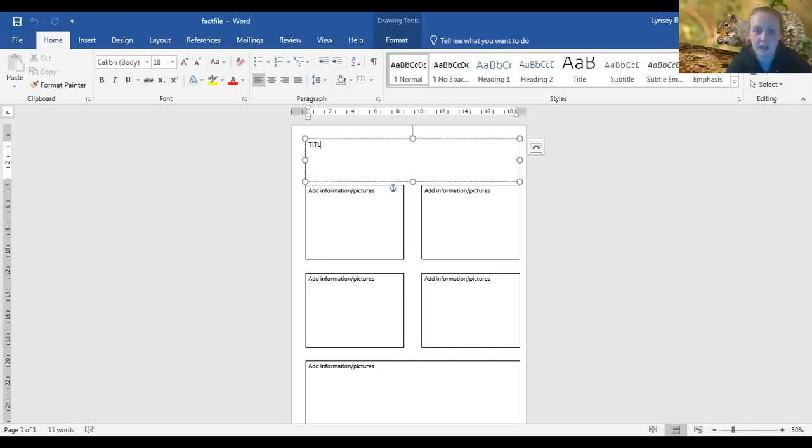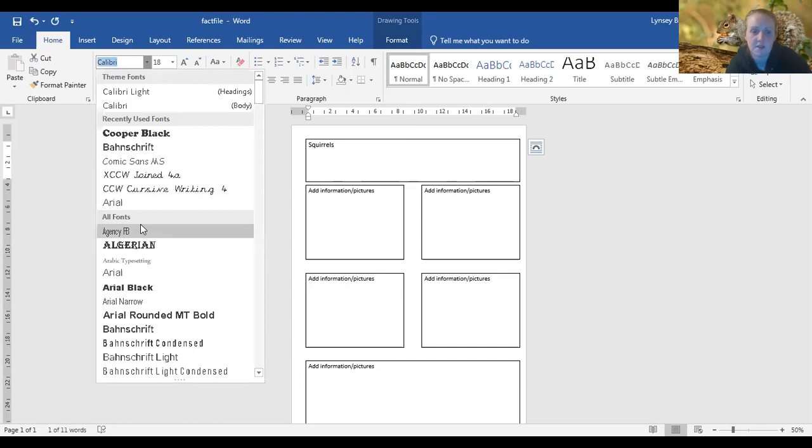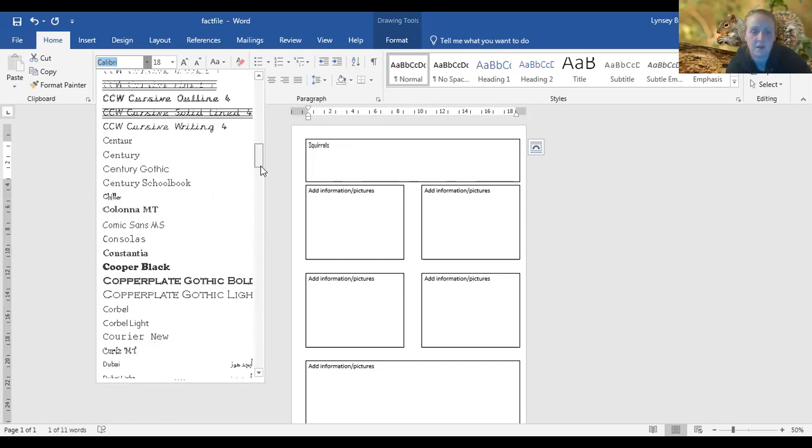So in the title here, I'm going to do squirrels. My computer is so slow tonight. Squirrels. And I'm going to highlight that there, and I'm going to change the font. So you can change the font here. You can see how slow it's going because it's doing its own thing. Let's do, oh, let's see. So many fonts to choose from, so you might want to have a whiz through.